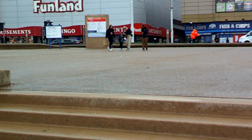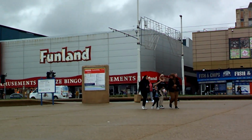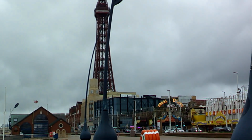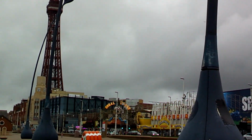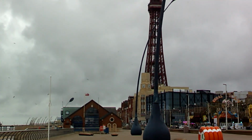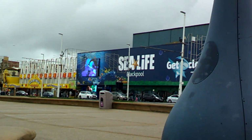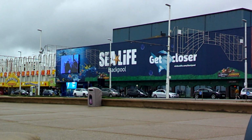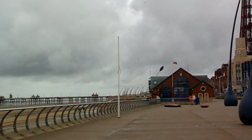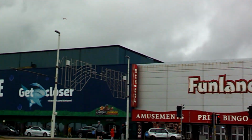I'm just going to come off that part of the beach just a bit to see what's happening. Now come back as well to the tower. You can see we've got the Sea Life Centre there. I think the rain has stopped, but it's still a bit windy. That's the fun land.